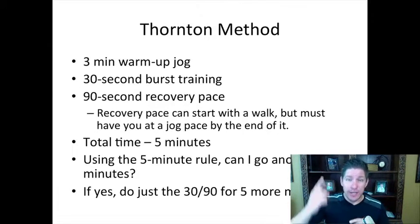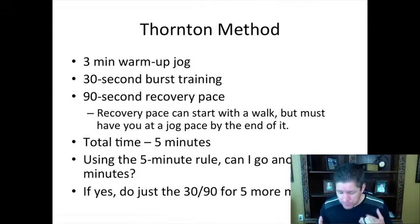I'm using different terms because they all mean the same thing. High intensity training, burst training. These are all things that are interchangeable, so I wanted to use some different terms here. But 30-second burst training followed by 90 seconds of a recovery pace.